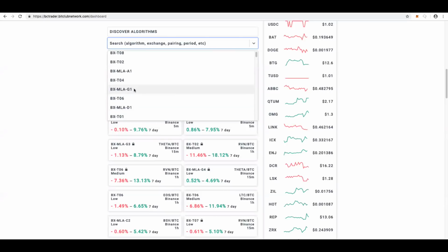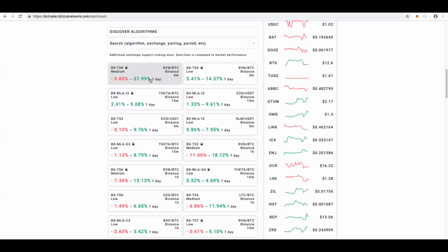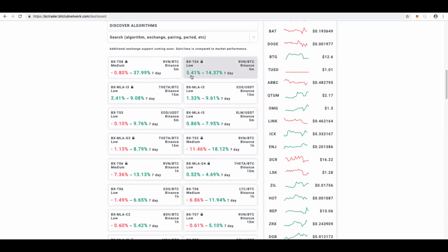Okay. And then the BX, that just stands for BitClub. Yep, just lets you know, hey, this is an algorithm, not a pairing name or something like that. And the various number-letter combos are which iteration of training set it was. That shouldn't really mean anything specifically other than that, people might develop a preference for one or see better results on one or another. So people can kind of figure that out for themselves.